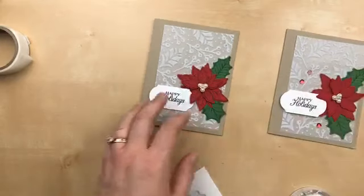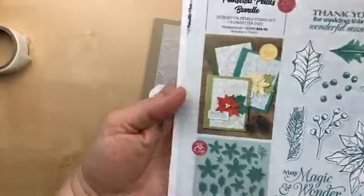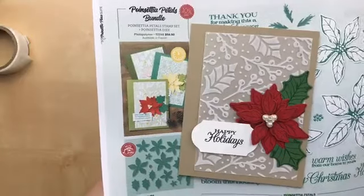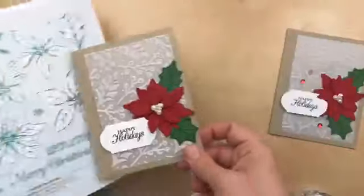I copied this right from the catalog. Where did our catalog page go? They had some sequins on there. So I did change, you can tell I changed the colors. They used different greens, but I really liked the crumb cake background. And then I decided to go with the red sequins.